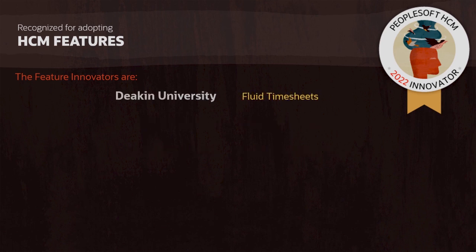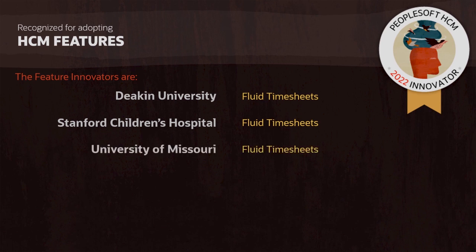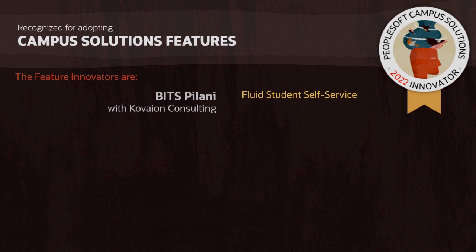And three customers have deployed the modernized fluid timesheets. Deakin University, Stanford Children's Hospital, and the University of Missouri have all enabled staff to report time using the configurable, responsive timesheets. And last but not least, BITS Pilani worked with their partner, Covian Consulting, to deploy Campus Solutions Student Self-Service. The new fluid features available to more than 15,000 students in India and Dubai have significantly increased efficiency and ease of use, added crucial device flexibility, and improved the overall user experience.